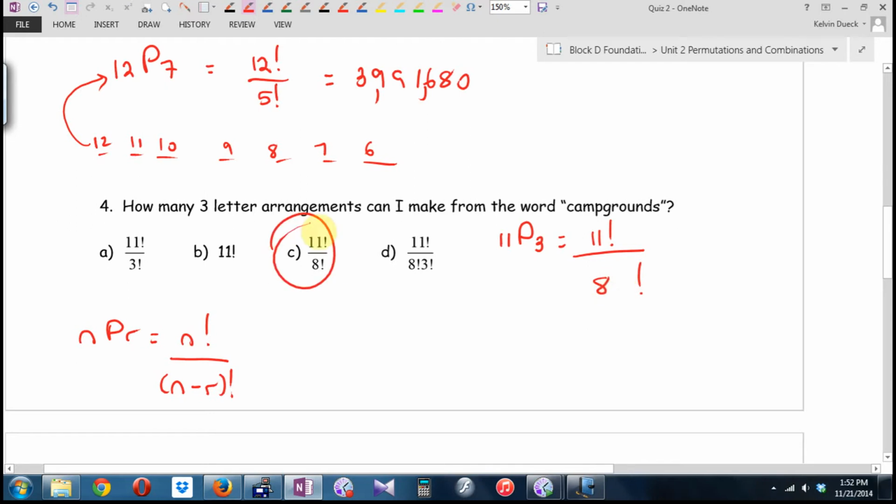C. That gives you an idea of how I could turn this into a multiple choice question and force you to do a little bit of thinking and a little less plug and chug on your calculator. Turn the page.